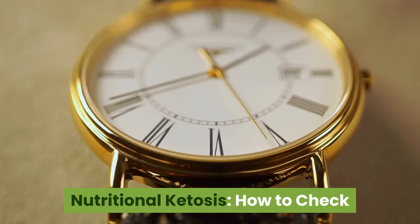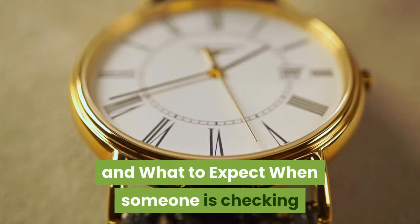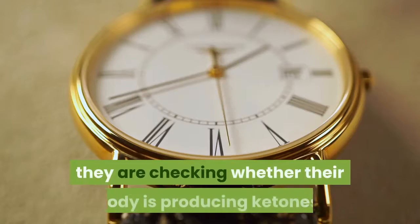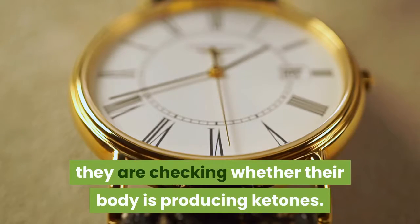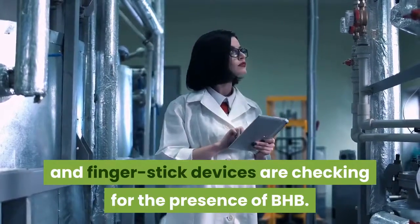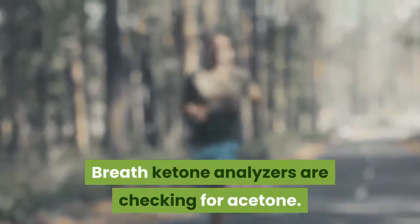Nutritional ketosis, how to check and what to expect. When someone is checking whether they are in nutritional ketosis or not, they are checking whether their body is producing ketones. Urine ketone strips and finger stick devices are checking for the presence of BHB. Breath ketone analyzers are checking for acetone.